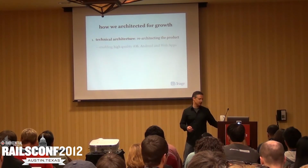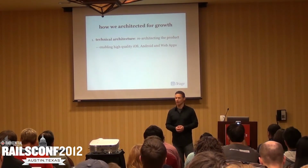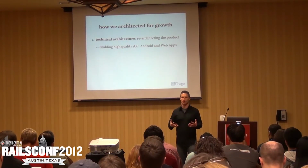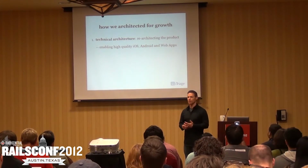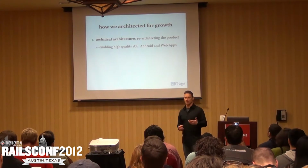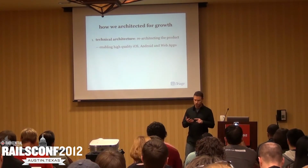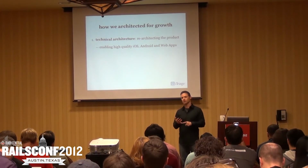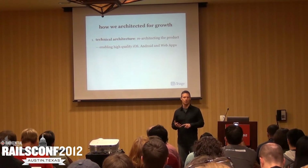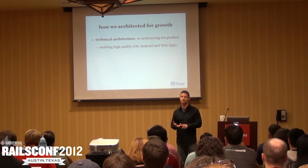In the technical architecture, we've done a lot to re-architect the product. Now, I wouldn't say that it's as much as we'd like to do, right? You always want to do more, but we've really tried to spend a lot of time investing in re-architecting, refactoring, redesign, and there are really two main drivers for that. The first is enabling high-quality mobile apps. So for us, that's iOS, Android, and web.